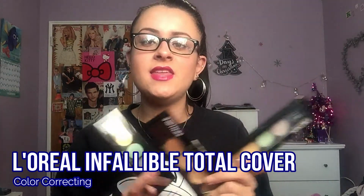Next up is all of my concealers, and I don't want anything to fall out, so I'm trying to be strategic here of how I'm holding everything. So the first concealers that I have are these L'Oreal Infallible Total Cover. These two are the color correcting kits. I really like these. This one I bought on my own, and then this one I actually got sent from Buzz Agent to try out, and I was so excited to get another one because these are pretty pricey for L'Oreal, but they're just amazing.